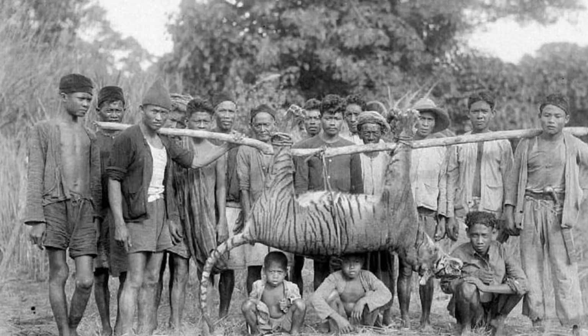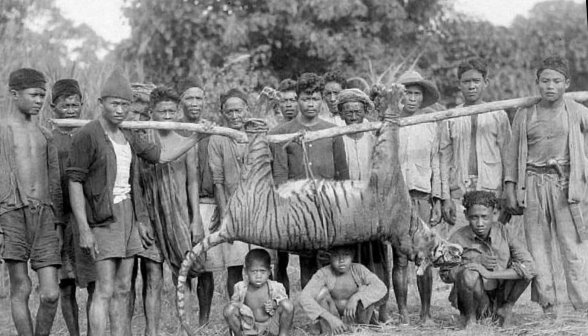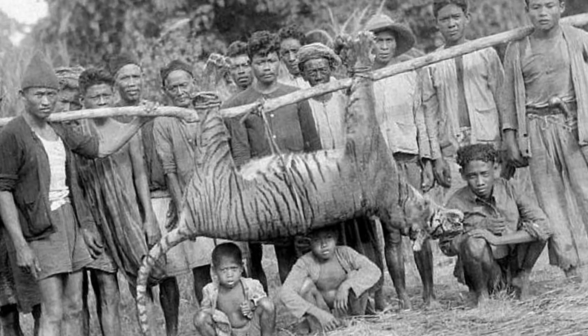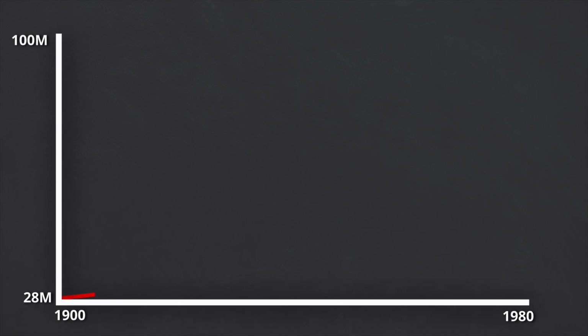But when us humans arrived on Java, we began burning its forests and hunting its animals. In an attempt to exterminate them, in the 1830s, bounties were issued for the apex predators, and they began to decline rapidly. Java's tigers were especially threatened due to the extremely high population density, which meant that humans and tigers often crossed paths. At the turn of the 19th century, around 28 million people called Java home, a figure that by the 1980s had quadrupled to over 100 million.